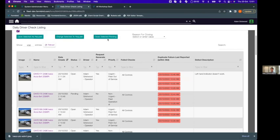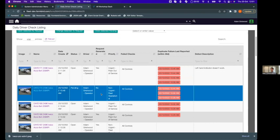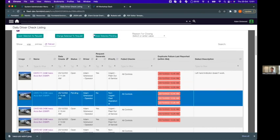We can also close selected pending. So for this other one that's a duplicate, we don't want it to sit in pending forever. So we can select it from the table here and close a selected pending. We can also use some predefined reasons for closing, so there's a record of why it was closed.